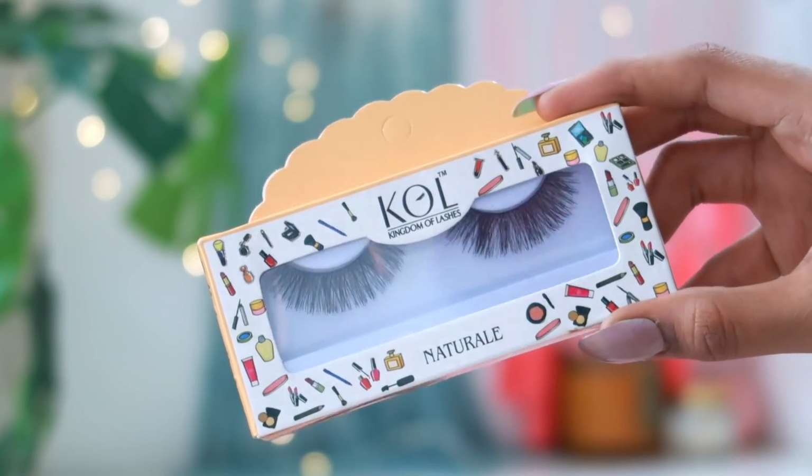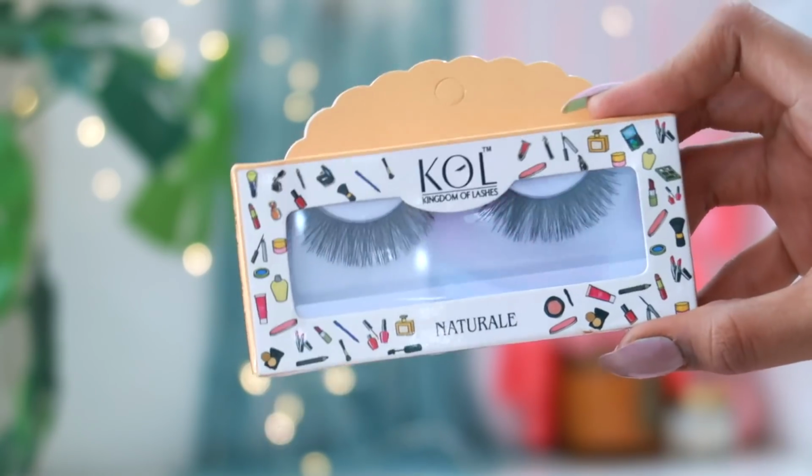The third pair of lashes that I got are from Kingdom of Lashes, and this is in the style Naturale. Looks alright to me. Not that great, it just looks fake again. But again, we have to try eyelashes on to tell if it's going to look good on your face.